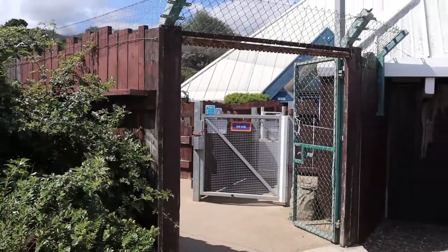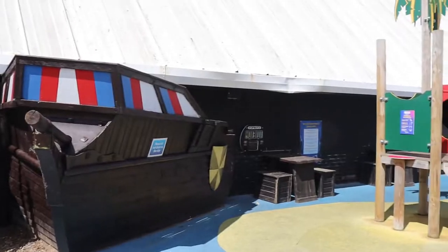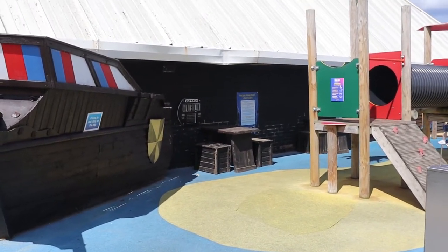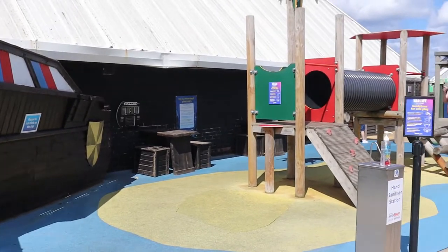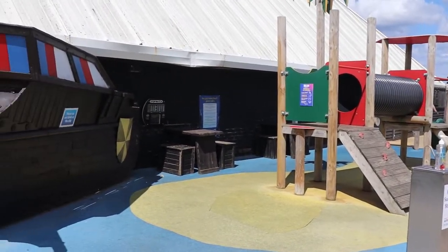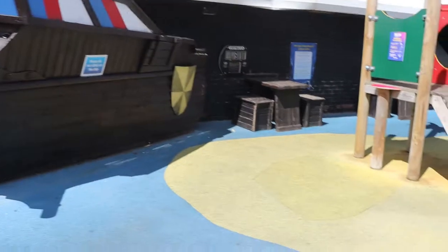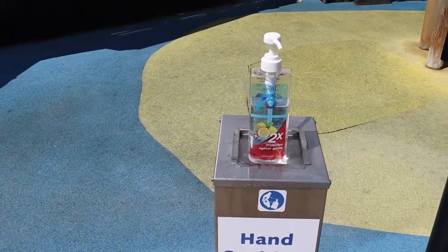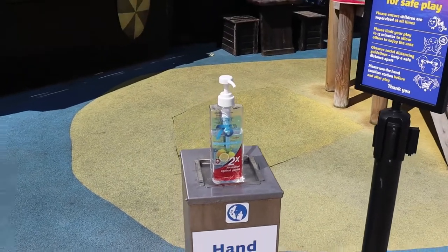So we just left Penguin Island, and listen to this, we can actually hear some Alton Towers music being played, which is pretty cool. Obviously it's owned by Merlin as well, so you can use your Merlin pass here, which is great. And they also have a little playground here as well. There's also plenty of hand sanitizer stations. We've seen about three so far, so that's great for the social distancing and COVID-19 restrictions.